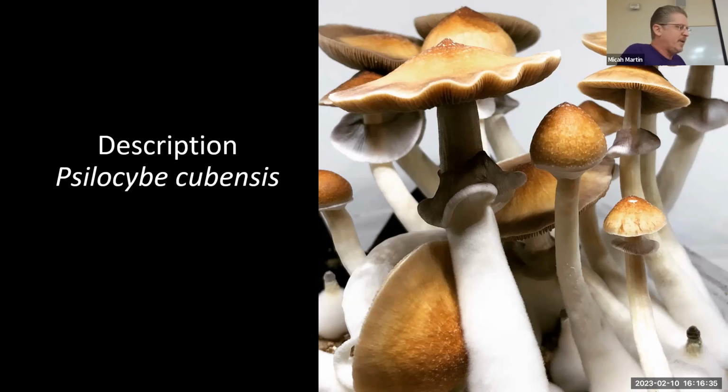And that is the result of oxidation of the main psychoactive component, psilocin. We'll talk a little bit more about psilocin and psilocybin and baeocystin in a little bit. The underside of the cap has dense gills, and there is a delicate veil separating the cap from the stem. All of these different characteristics are important in identifying the mushroom, okay?